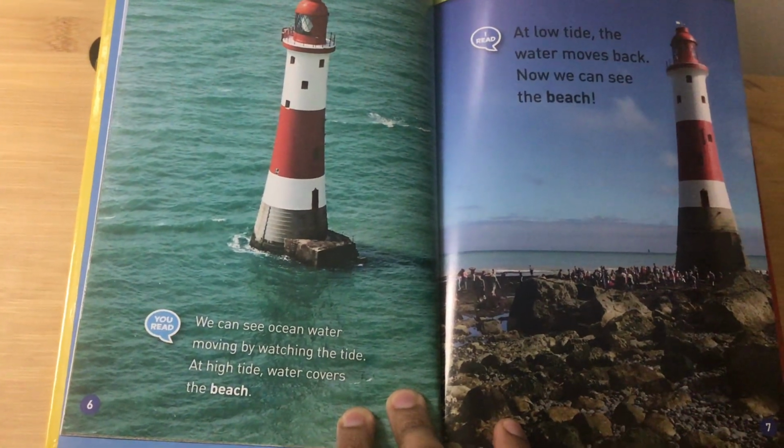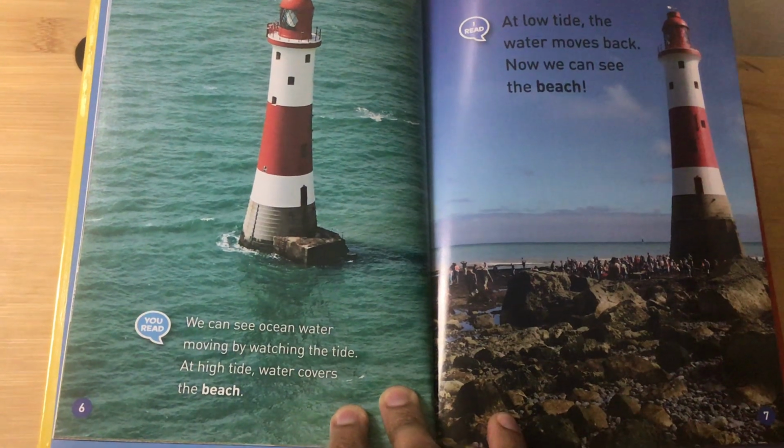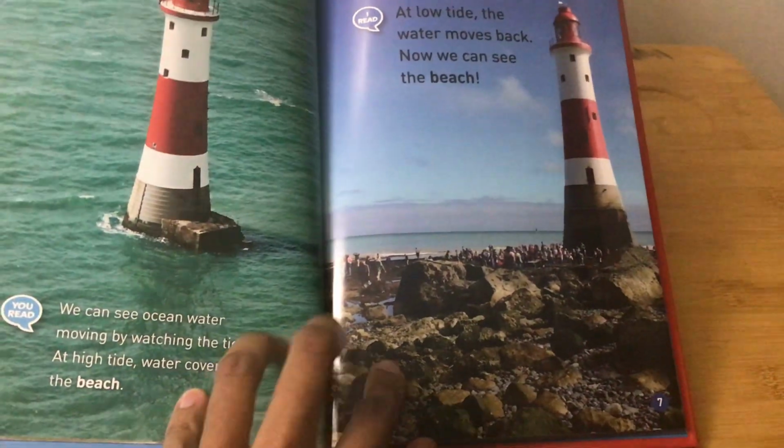We can see ocean water moving by watching the tide. At high tide, water covers the beach. At low tide, the water moves back. Now we can see the beach.